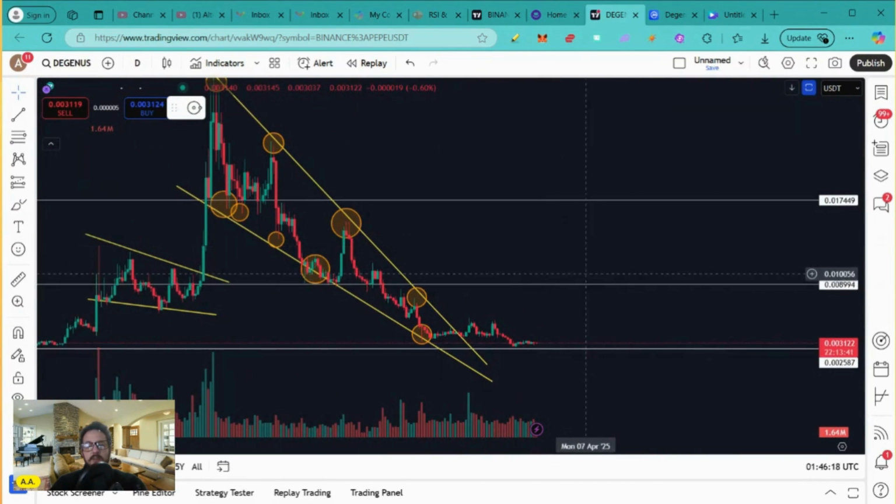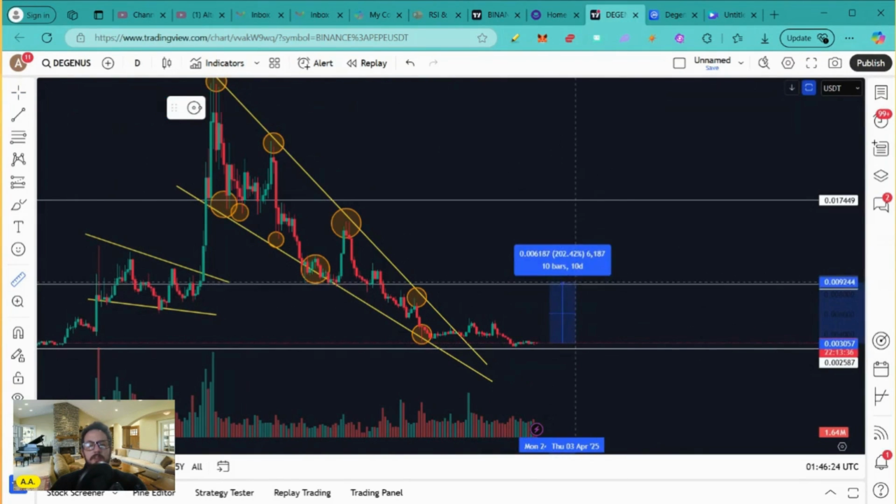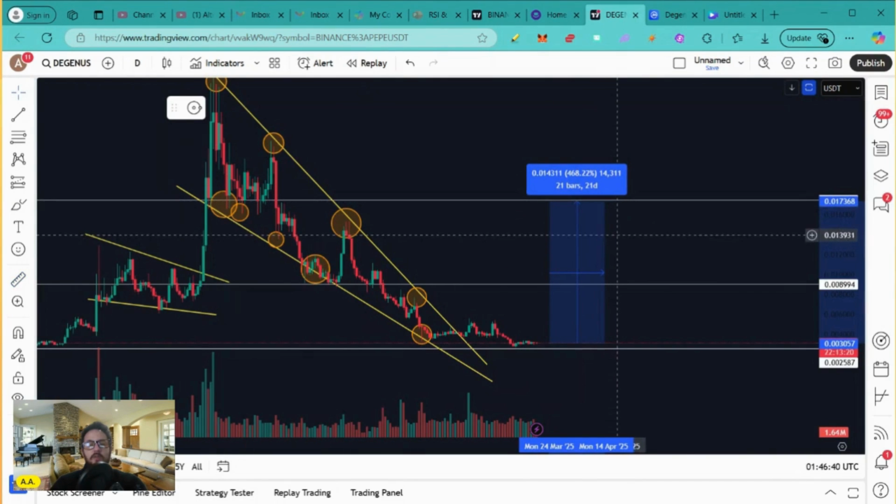The first target that I have here on the chart is located at 0.0089. The measured move from the current price levels to this target, that's a 190% move. And the next target is located all the way up here. That's at 0.017. The measured move from the current price levels to this target, that's approximately 460%.